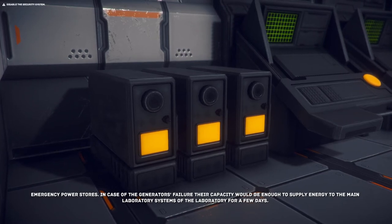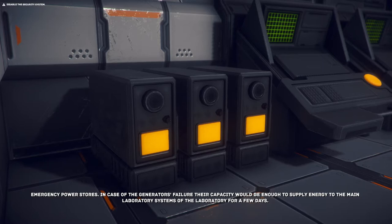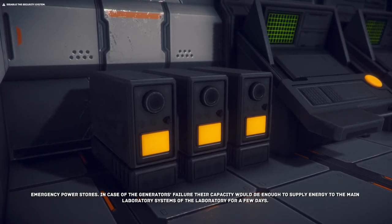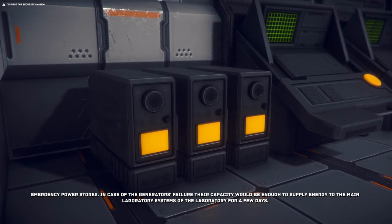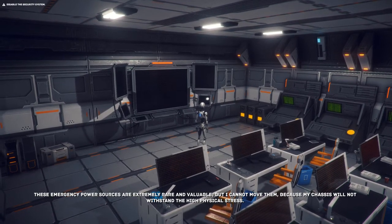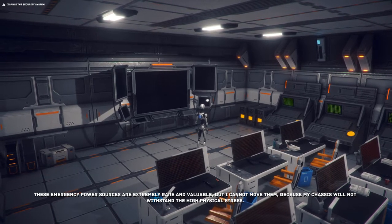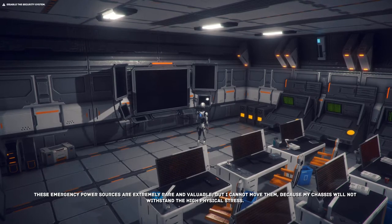Emergency power stores. In case of the generator's failure, their capacity would be enough to supply energy to the main laboratory systems of the laboratory for a few days. These emergency power sources are extremely rare and valuable. But I cannot move them because my chassis will not withstand the high physical stress.